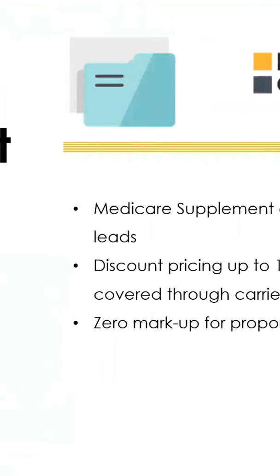We also have a direct leads discount. So part of the benefit of being part of Integrity Marketing Group, we have a new partnership that has joined Integrity Marketing Group. They have a ton of direct leads that they do not share. These are exclusive leads, and we have partnered with them, and basically what they're charging us is what we're going to charge you.